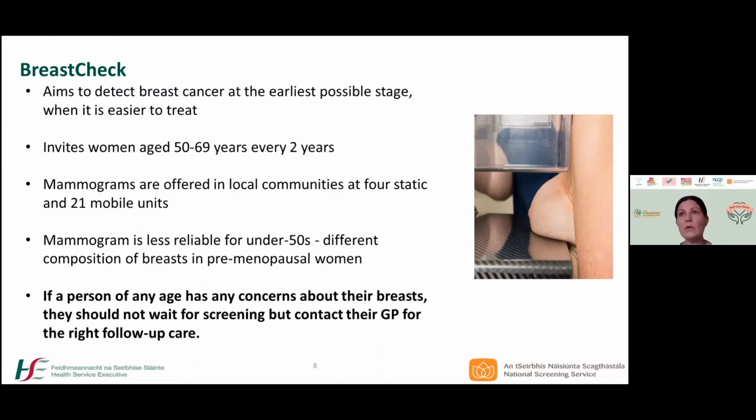We also know that the prevalence of breast cancer is higher in women aged between 50 to 69 years. And while we do have a lot of breast cancers in women under 50, it's much more prevalent in women over 50. We also now know that the benefits do outweigh the harms in screening women aged between 50 to 69, and we are reducing mortality in women in that age group who may get breast cancer.